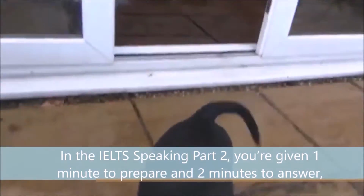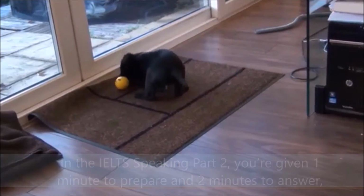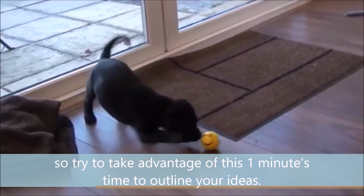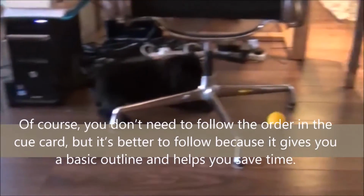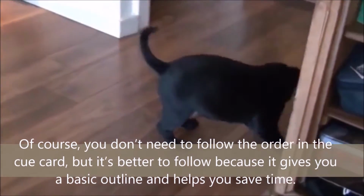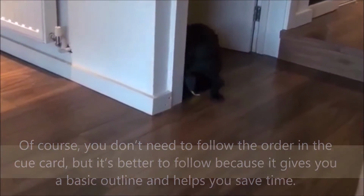In the IELTS Speaking Part 2, you are given 1 minute to prepare and 2 minutes to answer. So try to take advantage of this 1 minute to outline your ideas. Of course, you don't need to follow the order in the cue card, but it's better to follow it because it gives you a basic outline and helps you save time. Here is my outline.